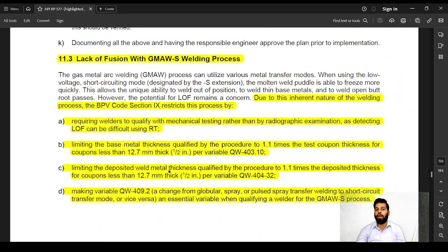Now, we already know that we generally would not prefer the GMAW short circuiting method because it can lead to lack of fusion type of discontinuity in thicker materials. It can be a good option on a thinner material, but thicker material will generally have lack of fusion because the heat input is very low. Due to this inherent nature of the welding process, BPVC Section 9 restricts the process by requiring the welders to qualify by mechanical testing rather than radiographic examination, as LOF can be very difficult to identify with radiography.